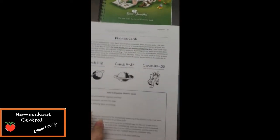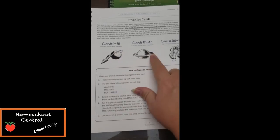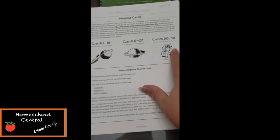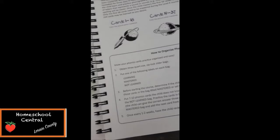And then this is kind of some of the extra parts. I think when they update these, they're trying to streamline it a little bit, because right now it has the phonics cards. Kindergarten is 1 through 18, first grade is 19 to 37, and second grade is 38 to 58. How to organize them, that's going to be the baggie method. And these are learning the sounds, and there are some words in them, and they progress in hardness and difficulty.